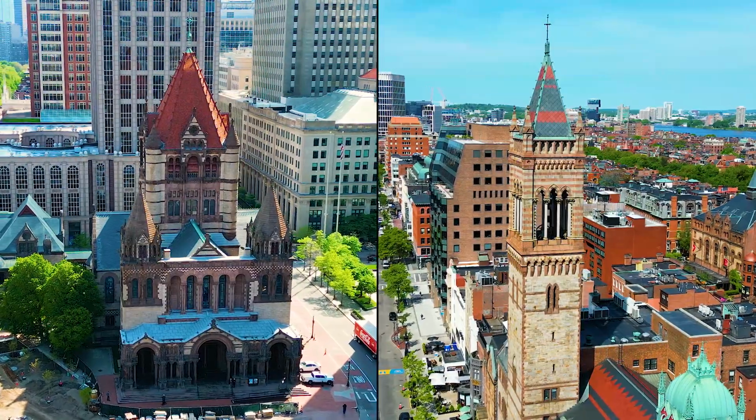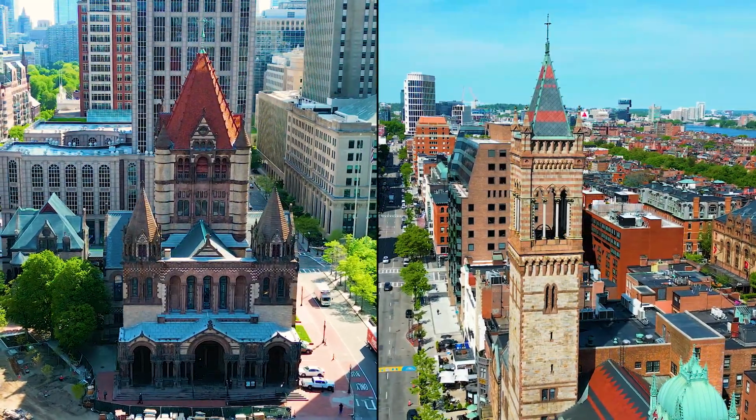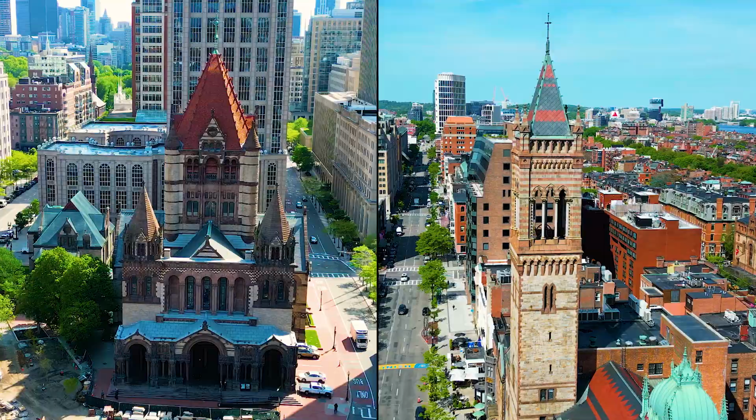From the Boston Public Library, you can see 2 architectural wonders, the legendary Trinity Church and New Old South Church. These buildings were built 1 year apart and were originally located in Downtown Crossing. As downtown transitioned to a business district with fewer residents, both congregations considered relocation.